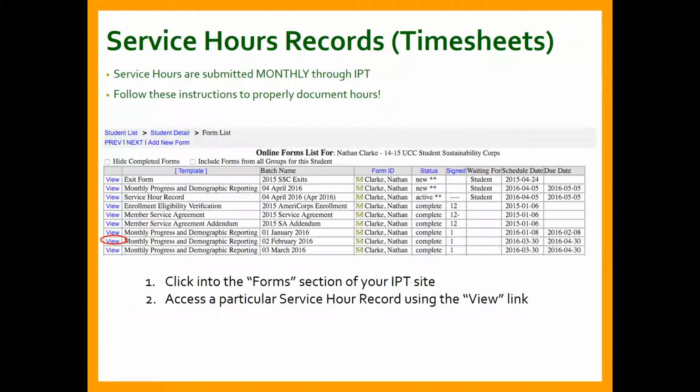Okay, looking at service hour records or your official timesheets for UCC. These are submitted monthly through IPT, and you'll want to follow the instructions exactly to ensure that you are properly documenting your hours. So to begin, you'll click into the My Forms section of your IPT website.